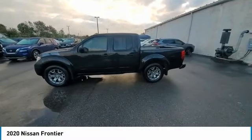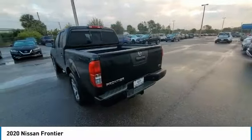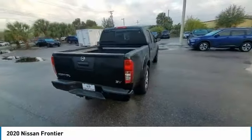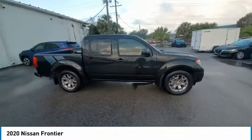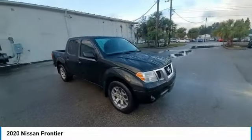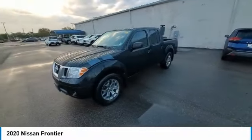Make a great choice today with the 2020 Frontier. The Nissan Frontier offers a full-length, fully boxed frame for strength, serious off-road capabilities, and a 5-star rating for side impact crash safety. The Frontier's interior comforts include cab versatility, under-seat storage, and seating for five.